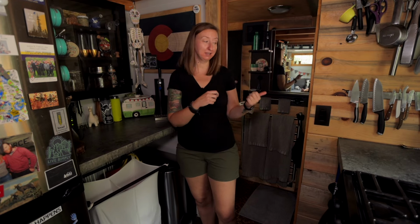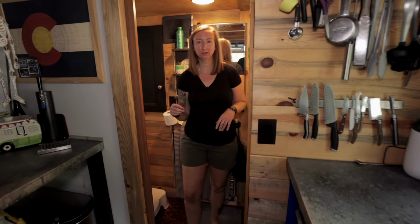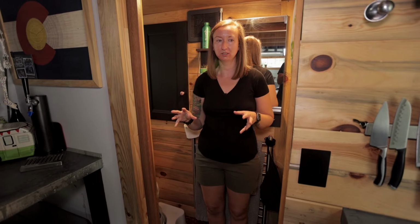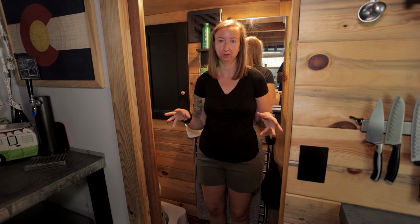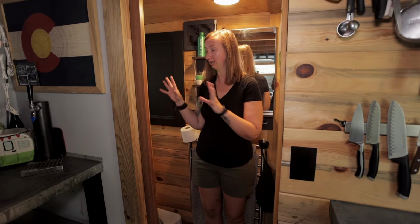And then behind me, we have the bathroom. So step in here, you'll notice it's not very big. We didn't want to waste a lot of space in a bathroom. We didn't feel like it was terribly necessary, so we really just wanted a toilet and a shower. So that's pretty much all that's in here.